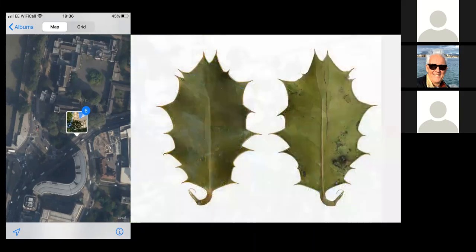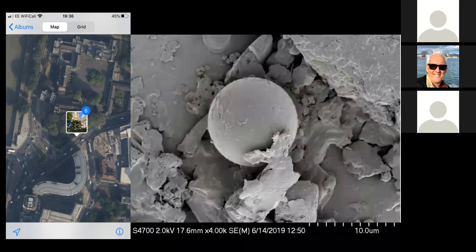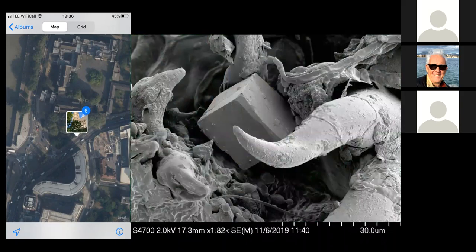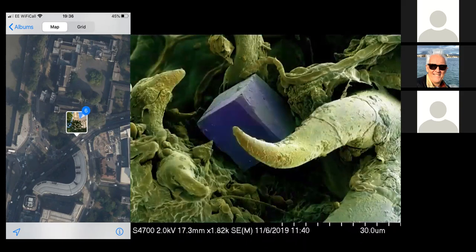And as you can see, they were quite shiny, but there are also very dirty leaves there. And highly polluted, it revealed spherical forms, possibly aluminium, as well as cuboid blocks caught amongst the hairs of the leaf, possibly a salt crystal. But without EDS, it's not possible for me to know.